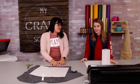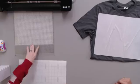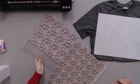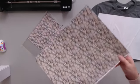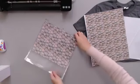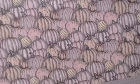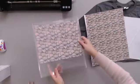Let's show them our new pattern. This one is so pretty. Ready to go overhead? Look at it. It's so pretty. So this is our illustrated pumpkin pattern. And we launched this one this morning or yesterday. Yeah, we made it yesterday. Isn't that awesome, y'all? It's super cute.